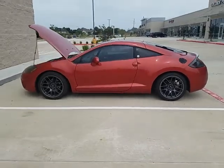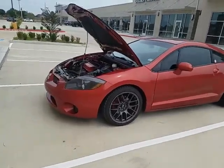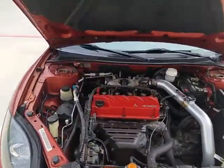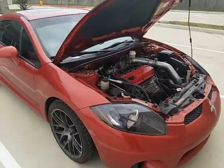Pretty much the same as before. I really just drive it now. I'm actually working from home mostly with this whole Corona thing going on, so I just drive it to go to the grocery store to buy food and whatnot. But yeah, man, that's about it.